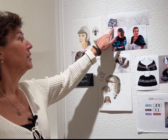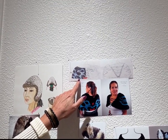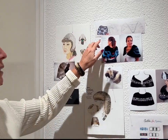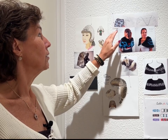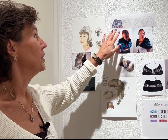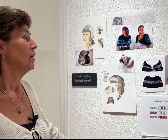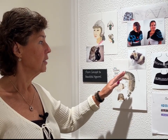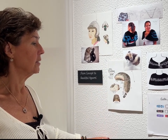This picture has been enlarged to show people here because the picture is actually this big. But Irene needed something to wear to the TANAP convention, and so I came up with the design real quick on the airplane and colored it in. And sometimes you just come up with these spur of the moment, or this is a customer that specifically wanted a wolf and river otter hat with sea otter lining. So this is a design I came up with for that.